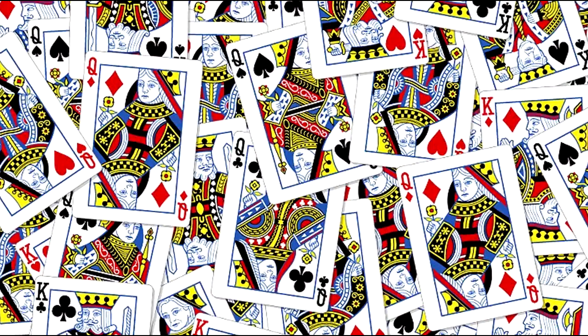Do not fool yourself, this one is very hard. Can you spot the face of Donald Trump on one of these cards?